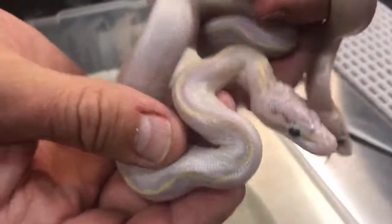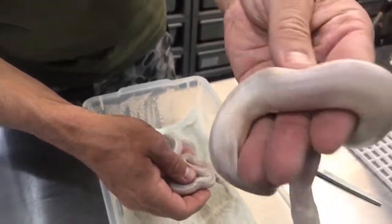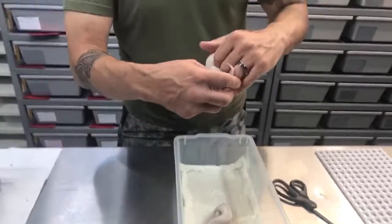Yeah, that one's really thin. This is a pastel ivory. That one's an enchi. An enchi ivory. Nice. That's the difference. And I didn't sex these.